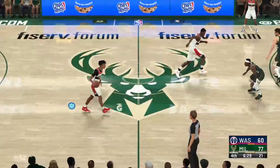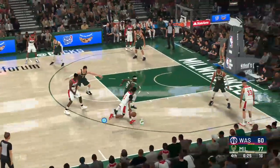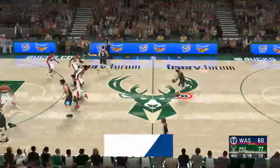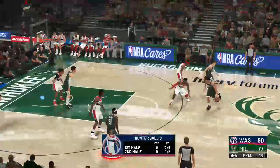Washington has got nothing to fall from outside the arc here in the fourth. 0 for 4. He's covered by Holiday. Doesn't go that time. There's aggressive, and then there's trying to do too much. His scoreless effort is hurting this team.